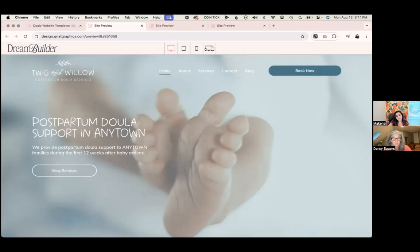Oh, so the money that you spend to get a website that looks beautiful, functions really well, and has the SEO, search engine optimization, baked in so that you're showing up in Google searches, is worth thousands and thousands of dollars. Definitely.